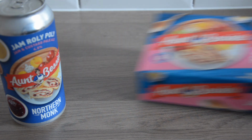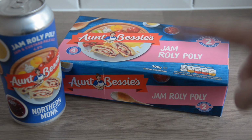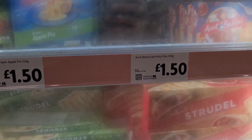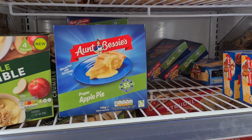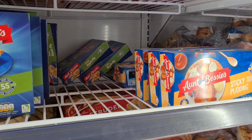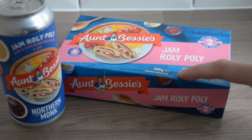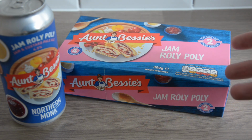I thought to go along with the beer, why not just try the actual real deal itself? This was blooming hard to find. The only supermarket round here that seemed to sell it was Morrison's, but it was out of stock for ages. I went back about 3 or 4 times, but we persevered, we've got it, and I'm glad we did, because I'd really like to see if I can taste any of this in that. And the best way to do that is eat them side by side.